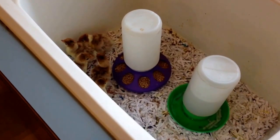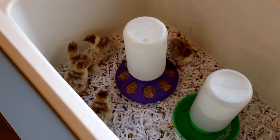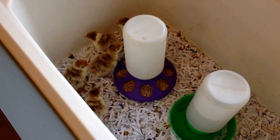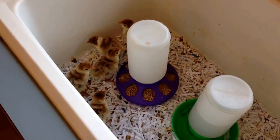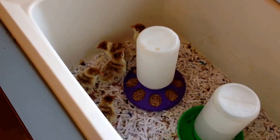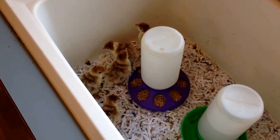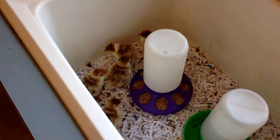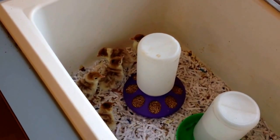Now, these are 5 that hatched. I had to cull out 2 that hatched with certain deformities, but overall, 5 out of 7 is pretty good, and this makes, I think, close to probably 85, something like that we've hatched out. So it's been a really productive spring, and because we started so early in the winter. But these 5 right here, we're actually going to grow out for our own meat consumption.